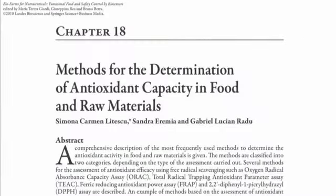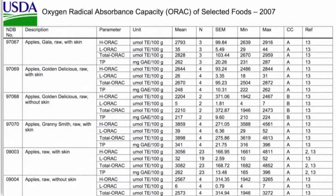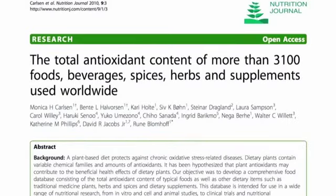There are 4 in common usage: ORAC, TEAC, TRAP, and FRAP. USDA likes ORAC. These researchers used FRAP, in part because it's one of the quickest methods, which is important if you're doing 3,000 foods. Each has their pros and cons, but the problem with all of them is that they're just measuring how good a particular food is at altering a chemical oxidation reaction in a test tube. It's not done in a biological system.